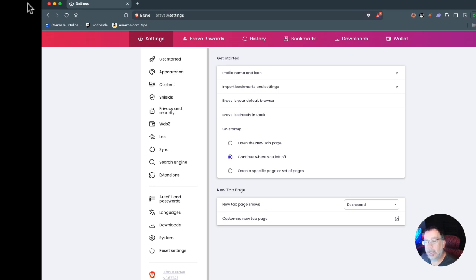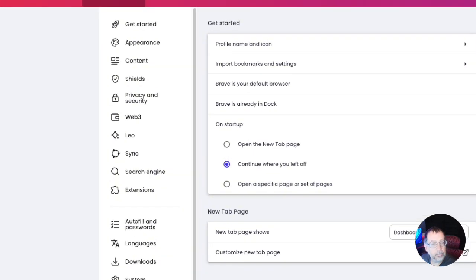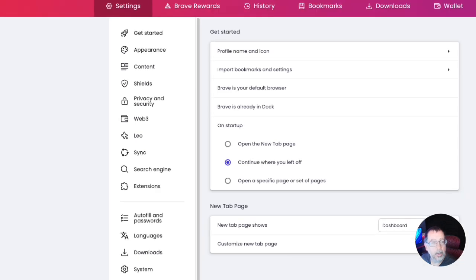Now you're really getting underneath the car. Now you're taking a look at everything, right? How to get started, appearance, content, shields, privacy and security. I'm going to bring this up a little bit bigger. All right. Privacy and security. You have Web3, you have Leo, you have Sync, you have extensions. Over here you have Brave Rewards. So we click on this. I'll make this smaller again so you guys can see what the heck is going on.